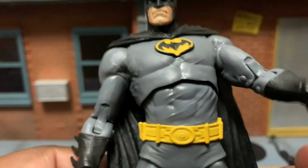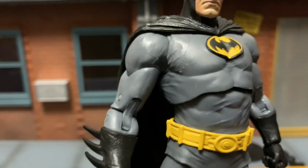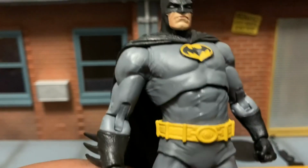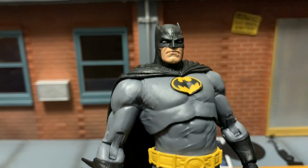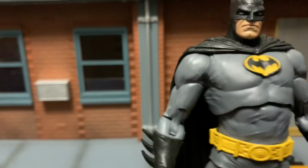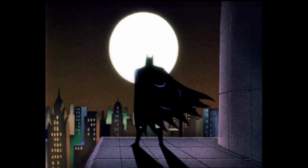Now, one of the other things I really wish they would have added to this figure is some swappable hands. We do not have swappable hands with this figure. That lack of accessories is the only thing that kind of sets this figure back. It's really not a deal breaker because overall, I love this figure, and it's going to be my flagship Batman right now. I know that the Year 2 Batman is going to have something to say about that, so stay tuned for that review. But this is definitely going to be my standard Batman for right now. I don't want to say too much because I have a top 10 Batman McFarlane list coming up soon, so stay tuned for that. We'll see where this guy lies.